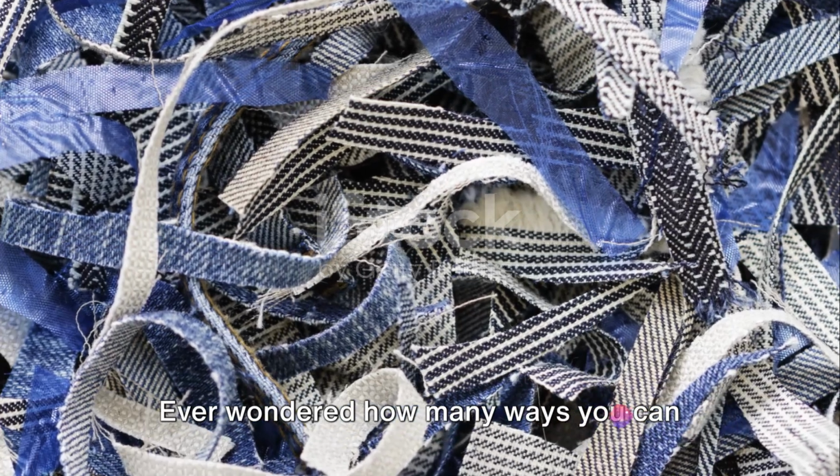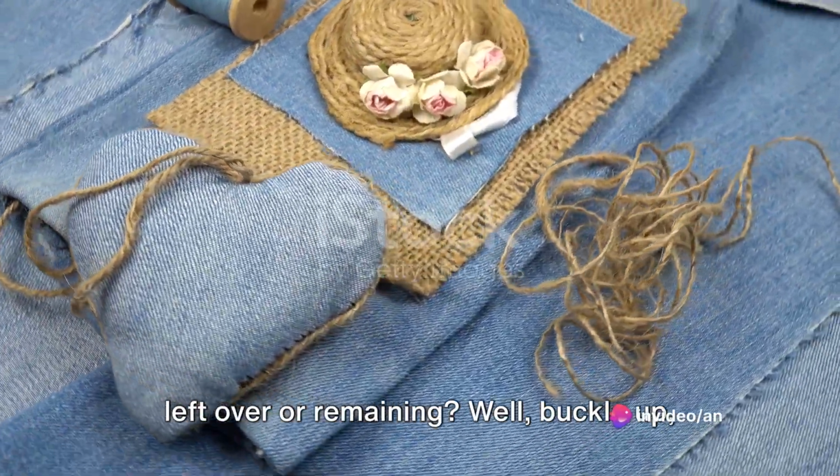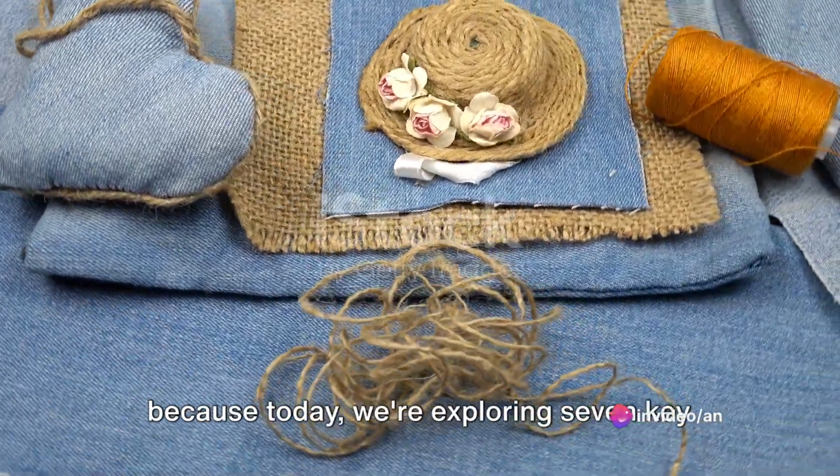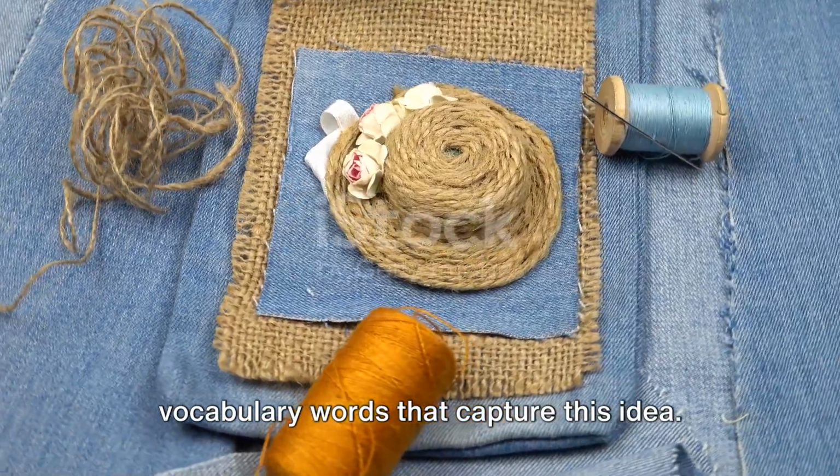Ever wondered how many ways you can express the concept of something being left over or remaining? Well, buckle up because today we're exploring 7 key vocabulary words that capture this idea.